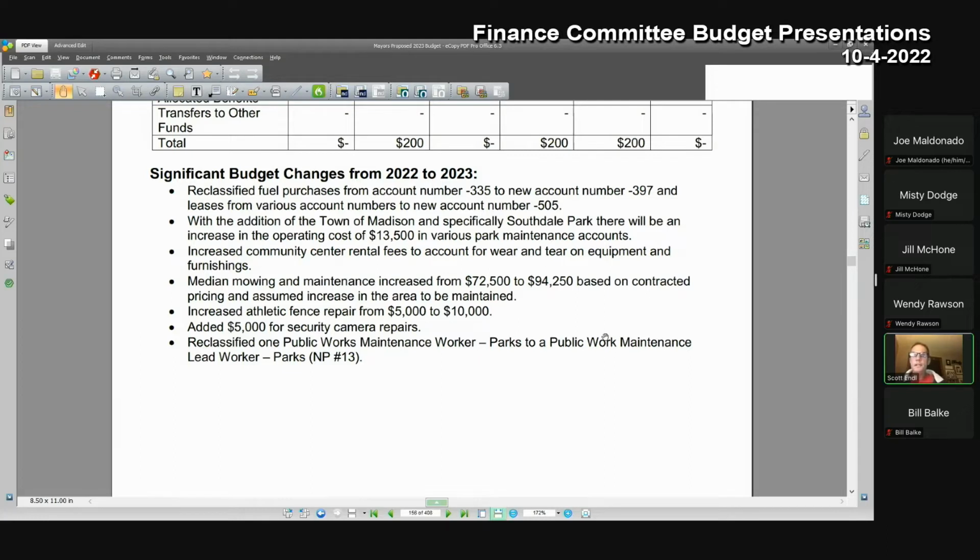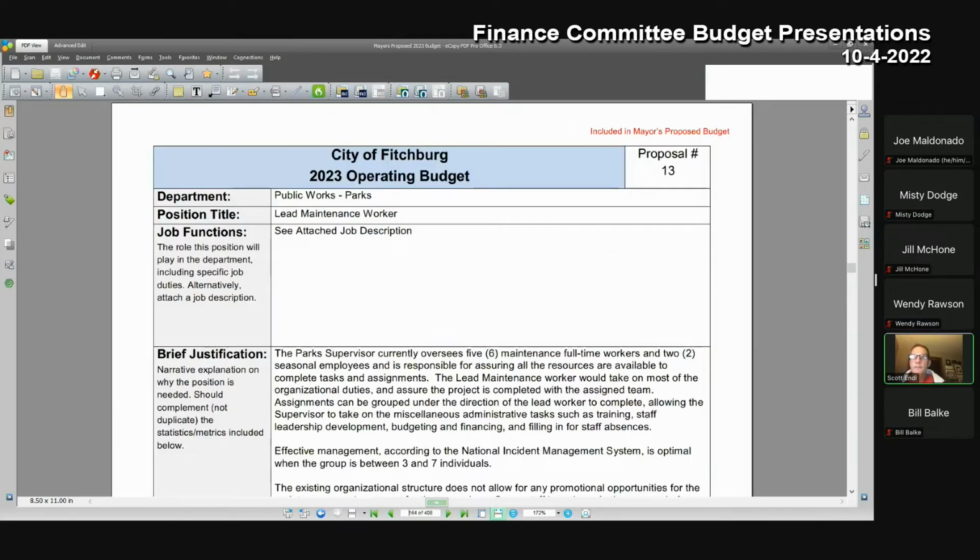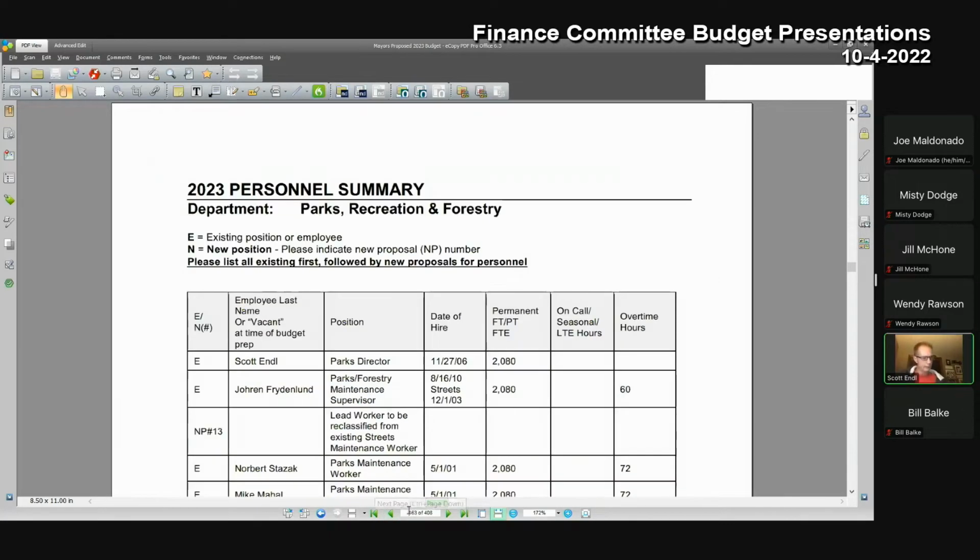We did increase the fence repair item from $5,000 to $10,000 to continue to try to maintain all of the different fences that we have in our athletic fields. $5,000 for security camera repairs. And then one of the new proposals for the Parks Department, and actually it does flow through the Public Works Director, is the lead maintenance worker for the Parks Division. So that's the new proposal for the parks. And if we're good with that, I'll keep rolling with the recreation budget.